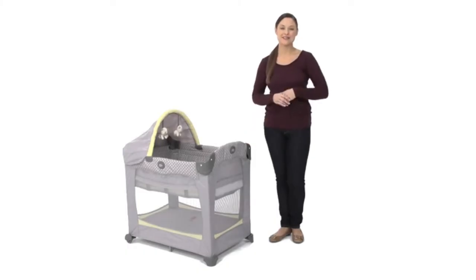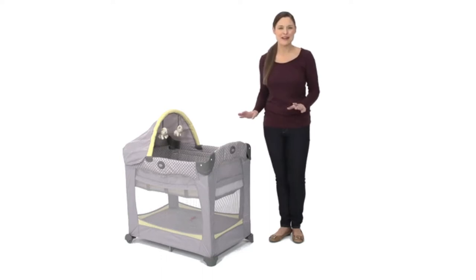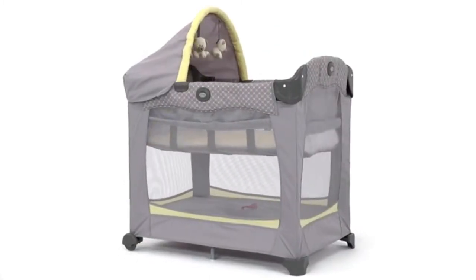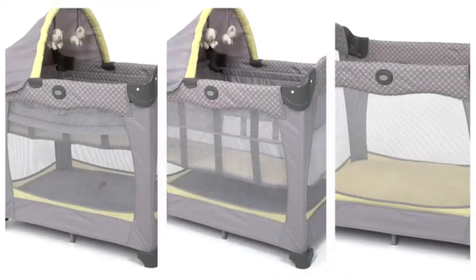Hi, I'm Melissa with a look at the Travel Light Crib with Stages from Graco. I'm going to show you how this versatile, lightweight, portable crib grows with your baby, providing a cozy, safe place for her to sleep. The Travel Light Crib with Stages features a one-of-a-kind, height-adjustable bassinet that grows with your baby, so you get three stages in one product.